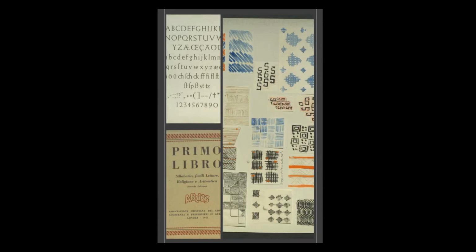And this is just a little example again of her work process. And the right hand side there, you can see she doodles different designs to see what would work, what wouldn't work, and the designs on the right would eventually become the outline of the cover for the Primo Libro, which is the little booklet on the bottom left there. And next slide there, please, Elaine.